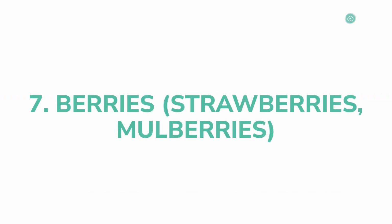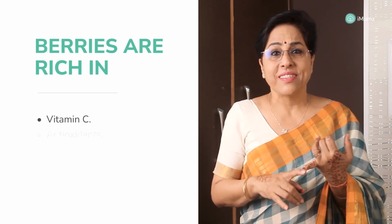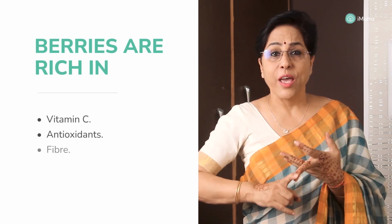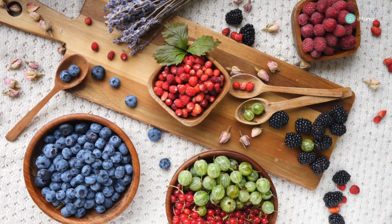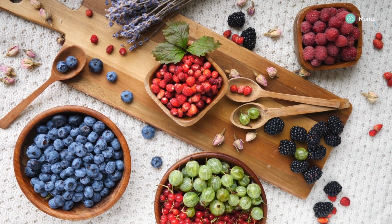7. Berries like strawberries, mulberries. Berries are available in different shapes, sizes and colors with lots of health benefits. They're high in vitamin C, antioxidants, fiber, potassium and folate. It also helps in maintaining the amniotic fluid as it has a good amount of water content. It is also rich in antioxidants and it protects against cell damage and the free radicals also.